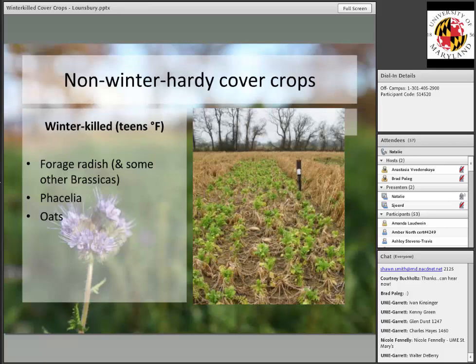So I want to clarify a little bit what I'm talking about when I say winter-killed cover crops. So there are non-winter hardy cover crops. When I say winter-killed, I'm talking about forage radish and some other brassicas, phacelia, and oats. These are cover crops that die when the temperatures reach the teens. They're not cover crops that die when it frosts. And I have this picture up here. This is from the winter of, I think, 2011-12, when nothing really winter killed in Maryland. And so I know that it's kind of borderline sometimes whether things actually winter kill, but I'm still going to call them winter killed cover crops because most of the time they do winter kill.